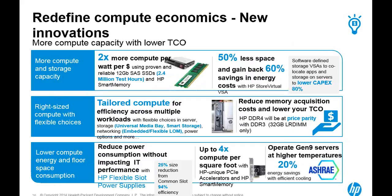So just in general, this is a higher-level view. We'll do a deeper dive on the next slide here. With HP's work with Intel, we've been able to get more compute and storage capacity. We get 2 times more compute per watt out of it. In other words, we're using less power on the system. By having less power, 18 cores instead of 12 cores, we got less space, and you got more backplane savings in terms of cost and energy, but you've increased the performance across that. You're able to tailor compute efficiently across different workloads, such as cloud or virtualized desktops.